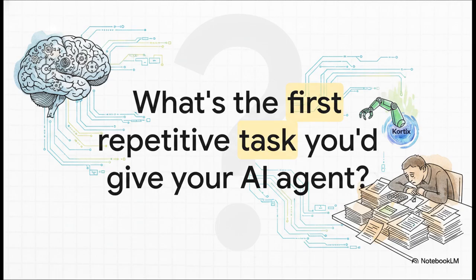If you had an intelligent digital assistant ready to go, working for you 24/7, what is that one tedious, repetitive, mind-numbing task you would hand over to it first? Really think about it, because that future of automation, well, it's getting a whole lot closer than you might think.